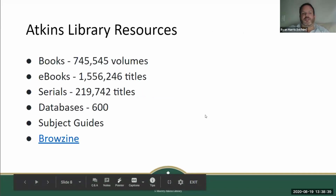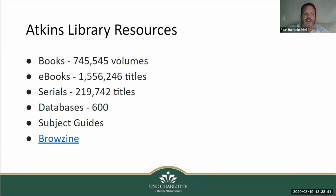Just an overview of our resources. We do have almost 800,000 volumes. We have over 1 million electronic books, over 200,000 journals, 600 databases. We have subject guides. Those are guides specifically created by subject librarians. They can be for a specific course or just to go over a general topic. Catherine's going to talk a little bit more about that.